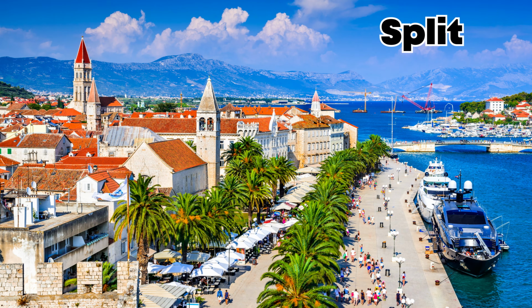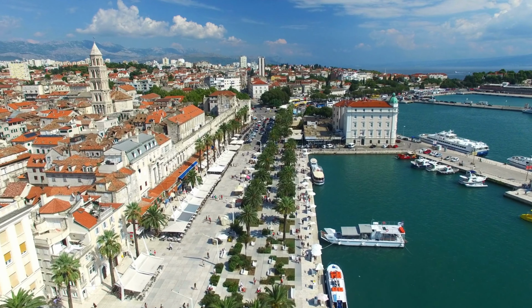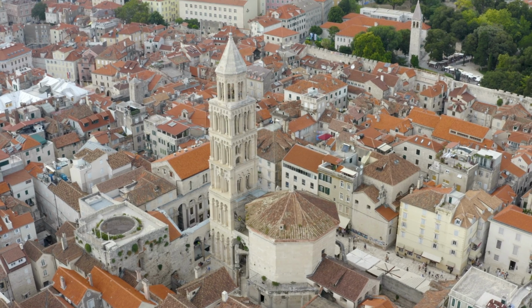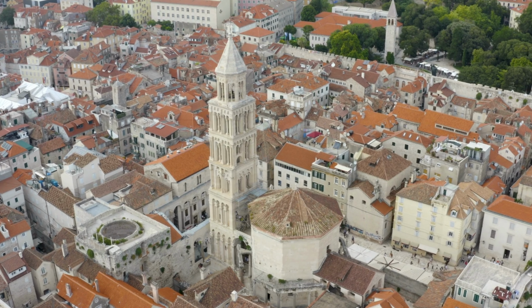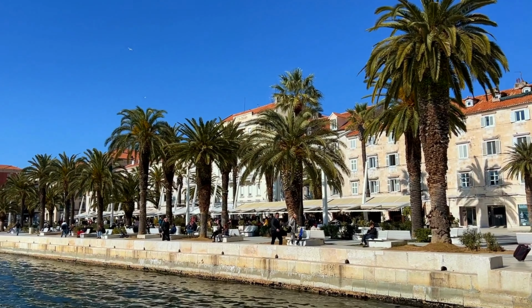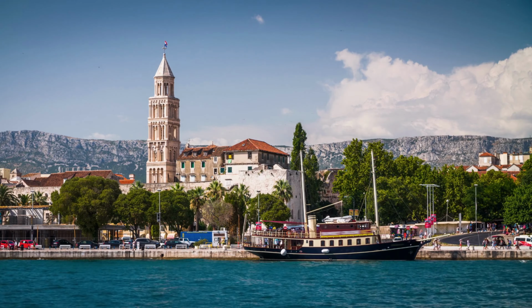Number 2. Split. Split is another remarkable city on the Croatian Riviera, famous for its blend of ancient Roman history and modern urban life. The highlight of the city is Diocletian's Palace, an impressive Roman monument that now forms the heart of Split's old town. Stroll along the narrow streets, explore the palace's nooks and crannies, and soak up the vibrant atmosphere.